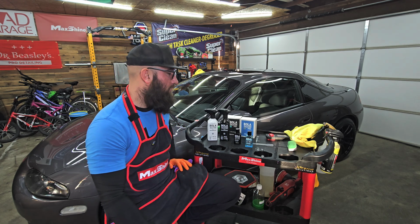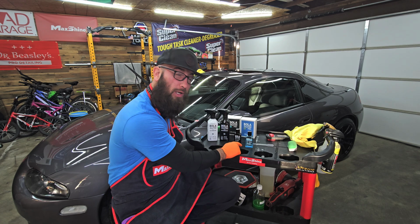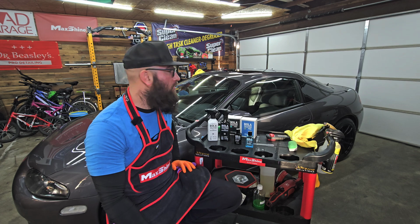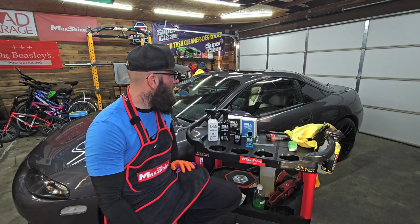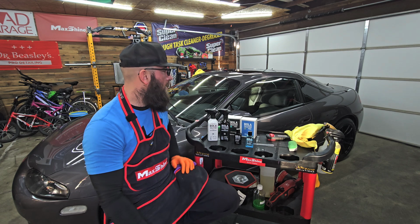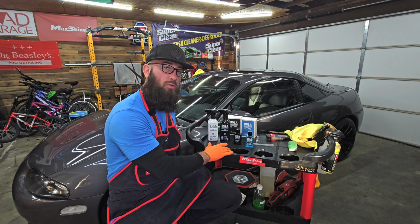But man, the Aqua Shield Max, incredibly slick. I mean, incredibly slick. Super easy to use, even on the glass, all the trim. The Pure Shield Evo went on all the trim, and it richened it up, and it looked good. So overall, I'm very happy with these two.